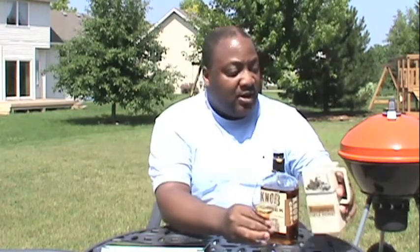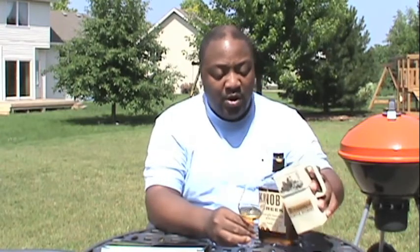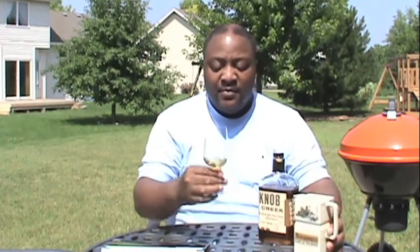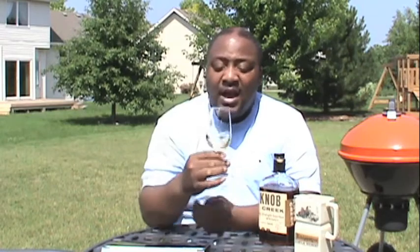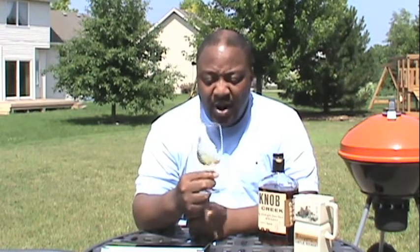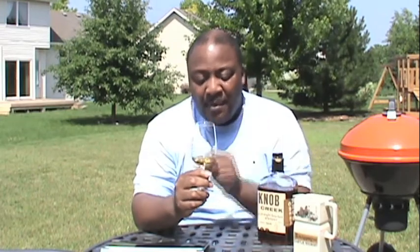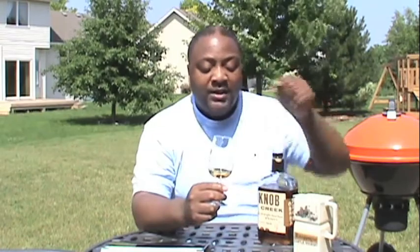I want to see what this is like with a little splash of water, maybe a little bit more. I know I put a lot of water in it, but I needed to cool it down a bit. And this is typically how I drink Knob Creek in the summer anyway. I may take a tasting glass like this, a nice dram of it. I either put really ice cold water in it, or I'll take one ice cube, drop it in, and just kind of sip on it.